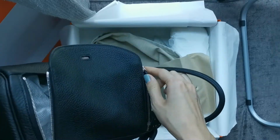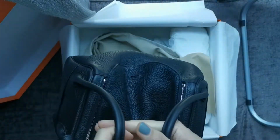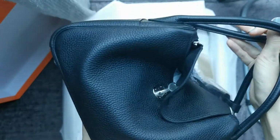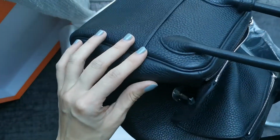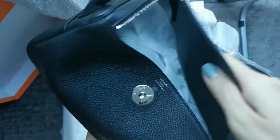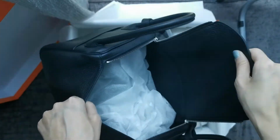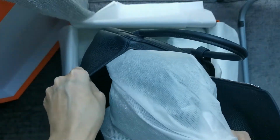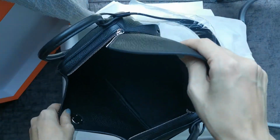The smaller size is mini Lindy. Before the mini came out, Lindy 26 was the smallest, and from the aerial view you can see it's a very cute little casual yet elegant chic bag. It has feet at the bottom, and the leather is very soft. Clemence leather is very malleable, and it comes with a puffy air box here, and you can see how much it can actually fit.